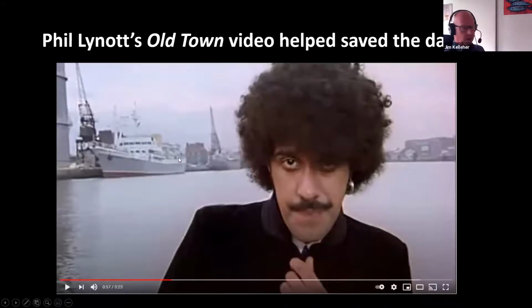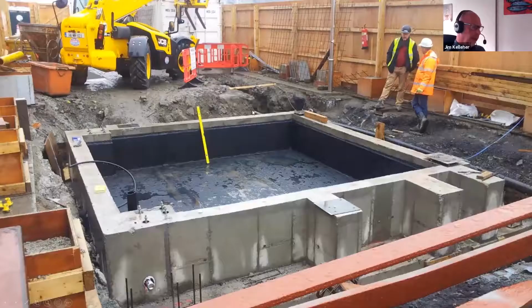And with that, we got on with the project. There was no more delay on it. It was a dead cable. We finally excavated it further down and found it out. But Phil Linnett helped us. This is what we're trying to build, the foundation and the pit tanked off for the water feature.